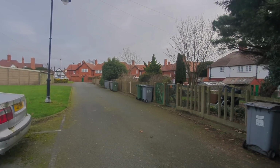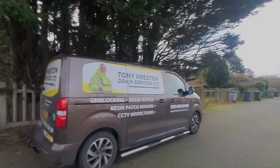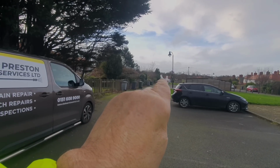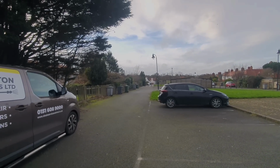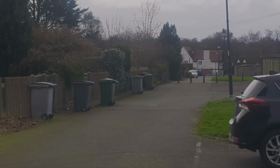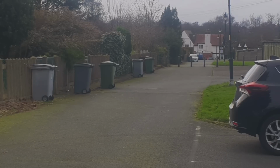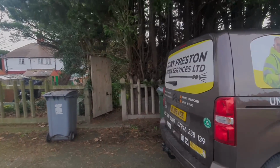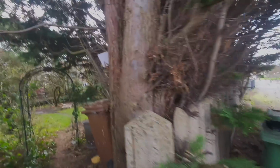Now, you may remember on a recent video that I was working on a property just before those bollards at the bottom there, down there with a blockage. Well, we're back again, a little bit further up the road to this one here. So again, a pile of nasty looking conifers.